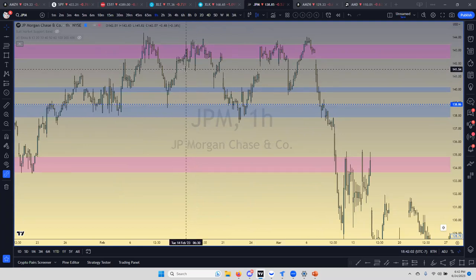So what I'm noticing is after these rejections, we keep catching these giant wicks out of it. The sellers keep getting stuck right here. So what I want to do is get a rectangle, and I want to get this doji right here, this one right here, and this one right here. This isn't a doji. I want this doji and this wick, right?